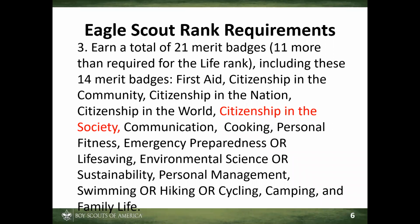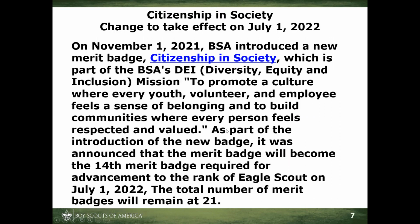And I've got a couple of slides here that talk about that. As of November 1st, so not long ago, BSA introduced the merit badge Citizenship and Society, which is part of the diversity, equity, and inclusion mission to promote a culture where every youth, volunteer, and employee feels a sense of belonging, to build communities where every person feels respected and valued. This became the 14th required merit badge, and it's required on July 1st, 2022. The total number of merit badges remains at 21.